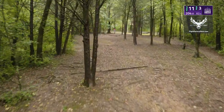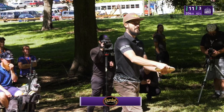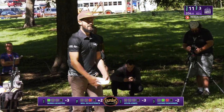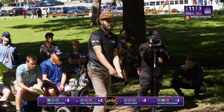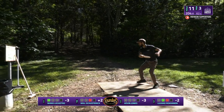And that moves us into the shortest hole on the course. 204 feet, throw it straight. If you get a par, you feel bad. Absolutely. Easiest hole in the course, 2.45 average.